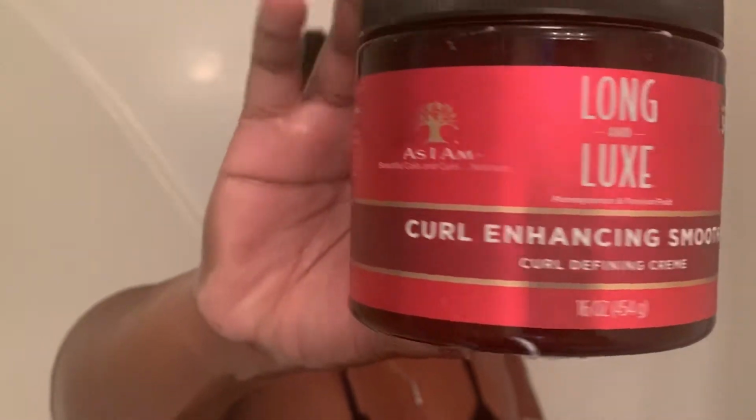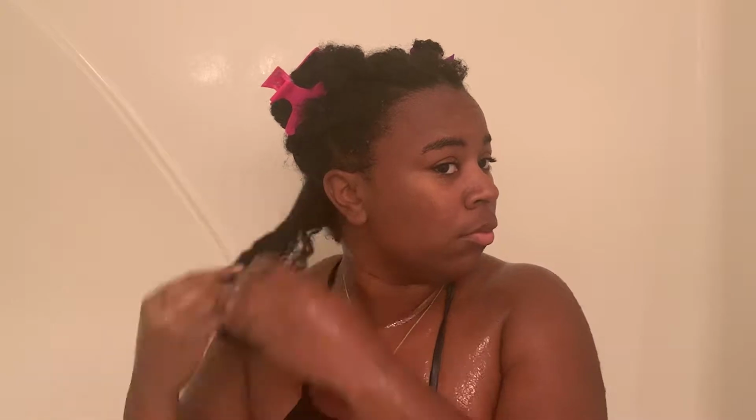And for styling today, I'm going to be using the Long & Luxe Curl Enhancing Smoothie by As I Am. I'm going to put that in right after my leave-in conditioner. Lastly, I'm just going to seal everything in with my homemade oil mixture, and it's just a mixture of avocado oil, olive oil, grapeseed oil, and a few other penetrating oils that are really good for your hair. Once that's all in, I'm going to braid that section up again just because we got to keep things nice and organized. And I'm going to repeat this all over my head once again.